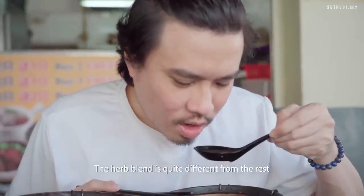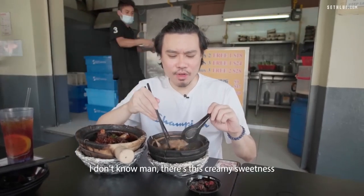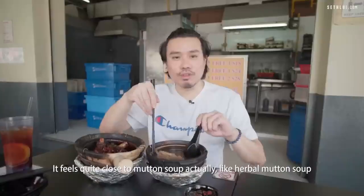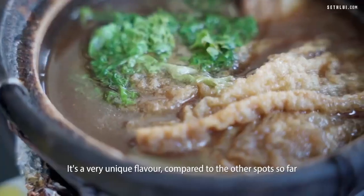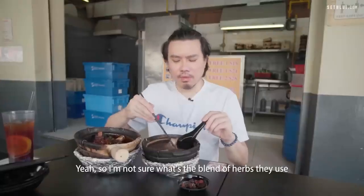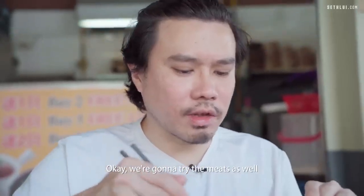The herb blend is quite different from the rest. It almost tastes like, I don't know man, there's this creamy sweetness. It feels quite close to mutton soup actually, like herbal mutton soup. It's a very unique flavor compared to the other spots so far. Yeah, I'm not sure what the blend of herbs they use is, but it's very different. Okay, we're gonna try the meats as well.